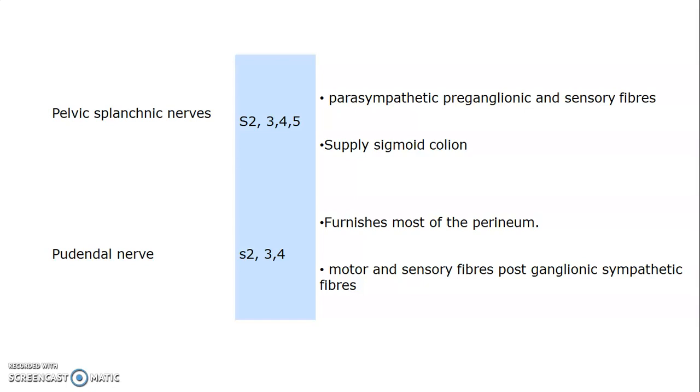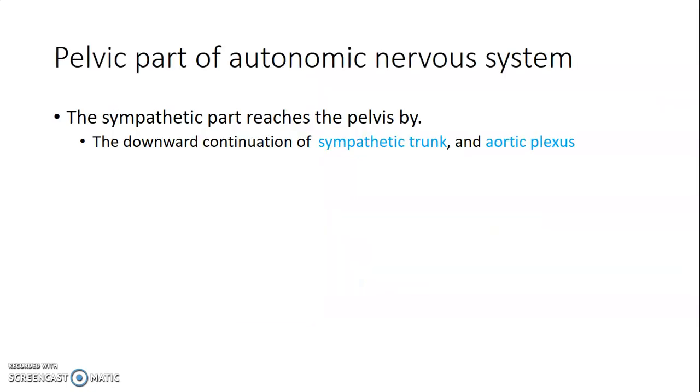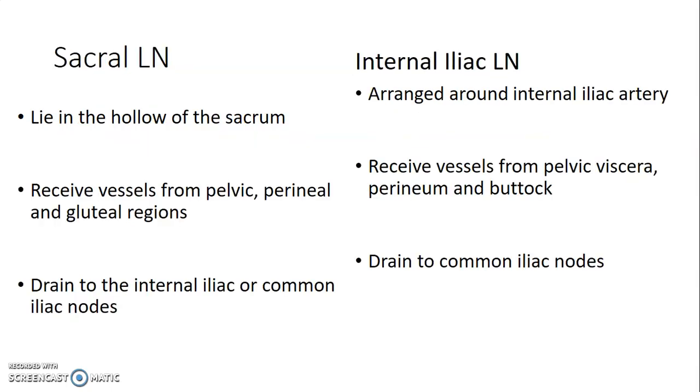and postganglionic sympathetic fibers. So the pelvic part of the autonomic nervous system has sympathetic nerves that reach the pelvis through the continuation of the sympathetic trunk and the aortic plexus.